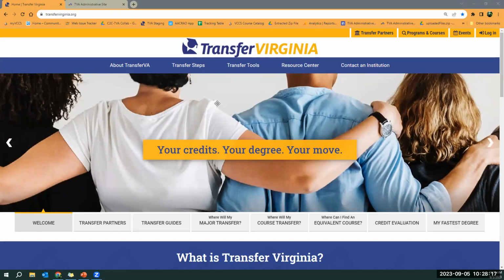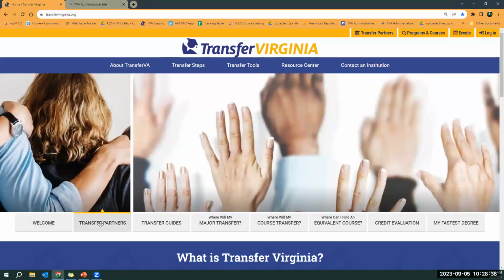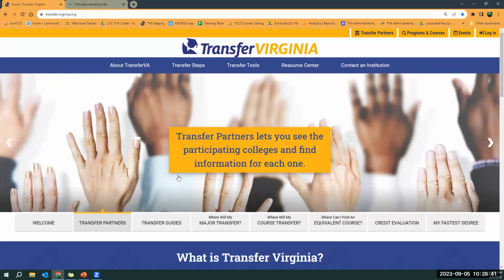So from our homepage, we have a number of ways you can get into information. We've got items up along the yellow bar that I'll talk about. We've got drop downs in the blue bar. And on our homepage, we now have a carousel created from feedback from users. If you click on Transfer Partners, for example, the image changes and you learn what the Transfer Partners link is about. We've got a quick link to transfer guides that should come in handy for you. We've also got some tool links that take you directly to that page.